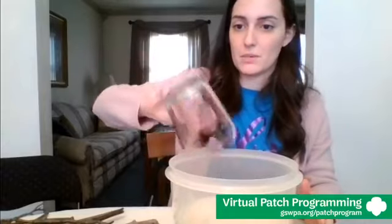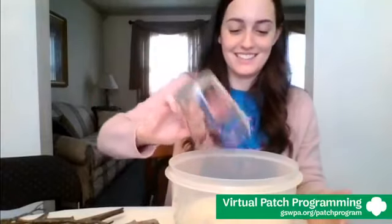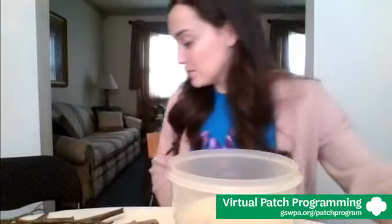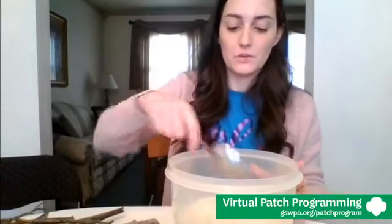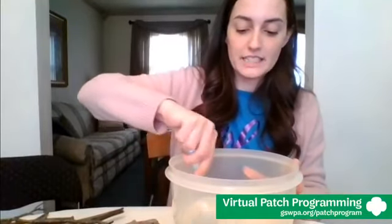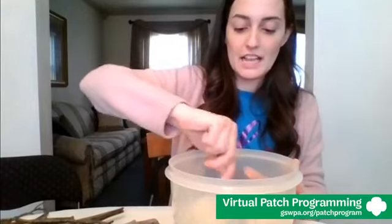How much salt? Half a cup of salt. Oh, somebody answered you. Thanks, guys. Let me read those through again. You need a tablespoon of vegetable oil, half a cup of water, a cup of flour, half a cup of salt, and then I have food coloring as well. That's optional. The food coloring will make your clay colored, but you don't have to have colored clay. That's up to you.